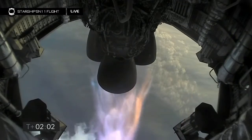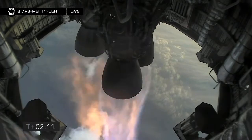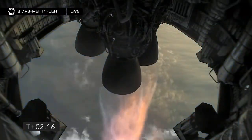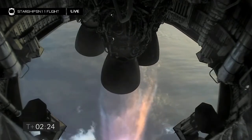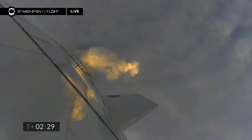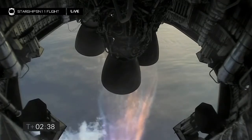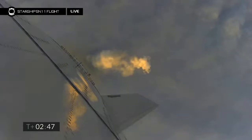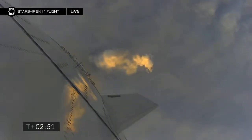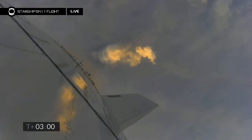T plus 2 minutes. We're getting ready to shut down the first of the 3 Raptor engines. T plus 2 minutes, 21 seconds. You can see we have shut down the first of the 3 engines on time as planned. T plus 3 minutes, continuing to climb on power of 2 engines. We're past 8 kilometers.